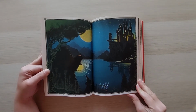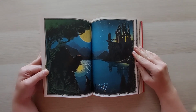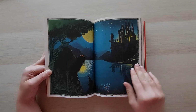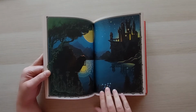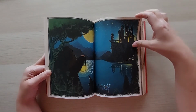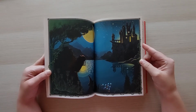Wow, this picture is beautiful. And Hogwarts Castle, just look at it. Wow, and the different shades of dark blue and dark green. There you have the thistle, which is a symbol for Scotland. I think it's the flower that kind of represents Scotland. Wow, this picture is gorgeous. Well done, MinaLima, well done.